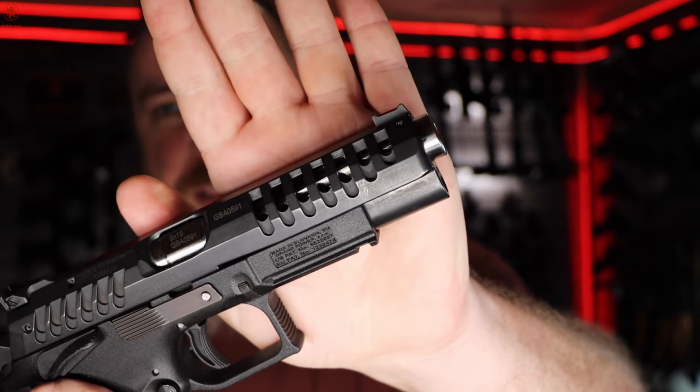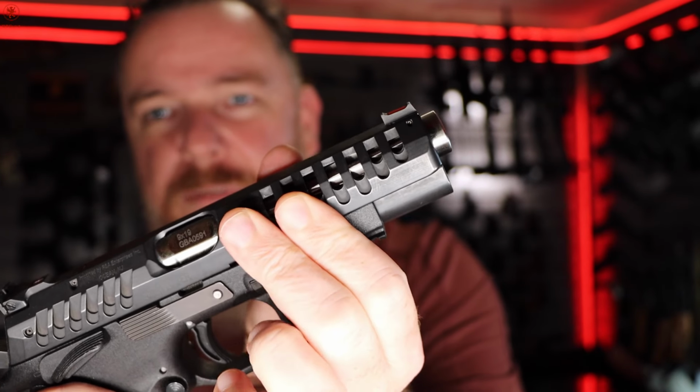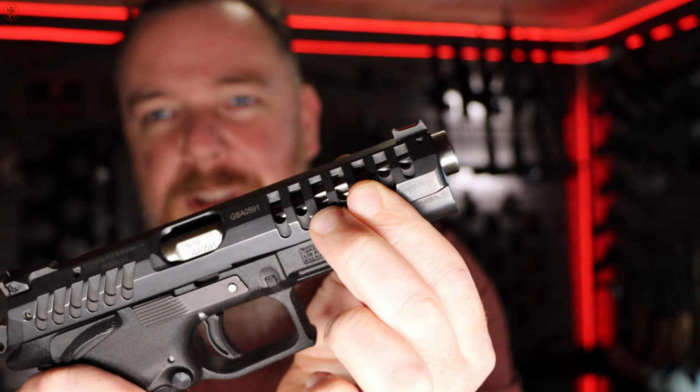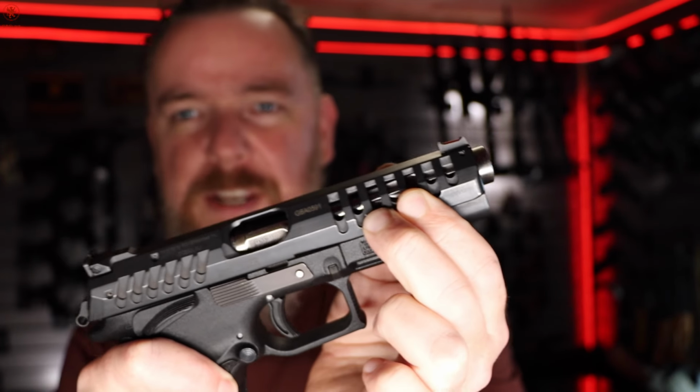5-inch fluted bull barrel. Let me see if I can get the camera to focus the right length there. Here we go. Look at that beauty. And if you have missed my 80-something videos on Grand Powers, the barrel rotates. It's a different action type. It's not the Browning tilting barrel.